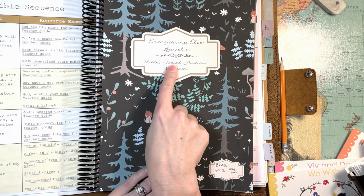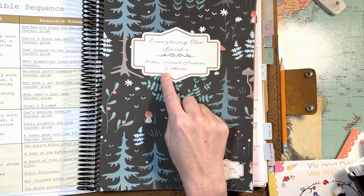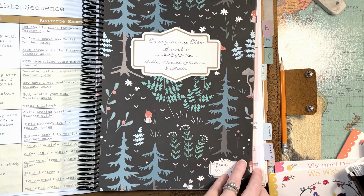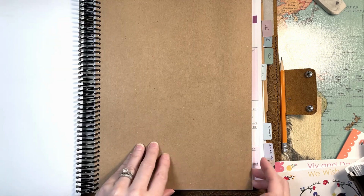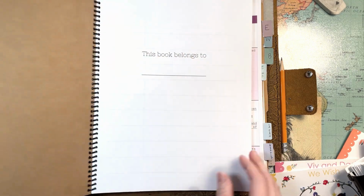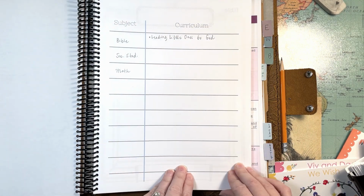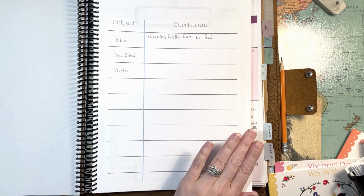This one is Bible, social studies, and math. There's also Bible, science, and math, and then there's social studies, science, and math. So I can pick which one of those combinations I want to print out for 9 weeks. But the pages just look like this. I started filling this out the other day, but I didn't finish my subjects and my curriculum that I'm going to be using with this notebook.